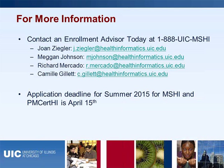As far as fees, there are no fees associated with the program aside from the application fee itself, which is $60. Other than that, you'll just have your cost of tuition and cost of textbooks. And there's no out-of-state fee or in-state fee.